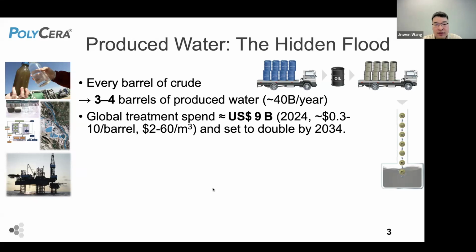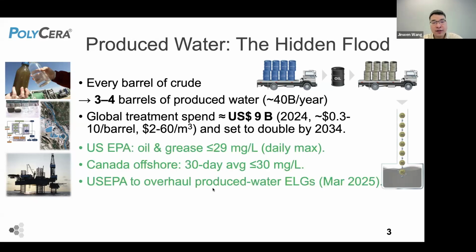So that's a lot of water that needs to be treated, and a lot of investment will be made in produced water treatment. Also, there is a very strict standard for produced water disposal and discharge. Currently, for the US EPA, the standard for daily max is oil and grease, measured by EPA method 1664. The hexane extraction method has to be less than 29 milligrams per liter for daily maximum concentration. For Canada, the offshore requirement for the 30-day average is less than 30 milligrams per liter.